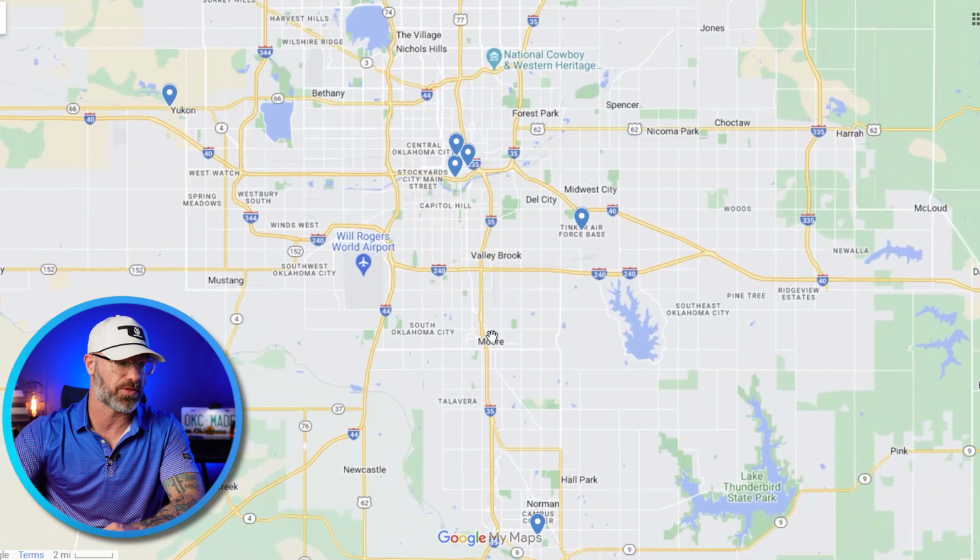It runs right along I-35, easy to get in and out of town. So that's a good choice for some people who don't want to live in the biggest OKC metro suburbs like Norman or Edmond, but they don't want to live in the smallest either. It's a good compromise there and more.